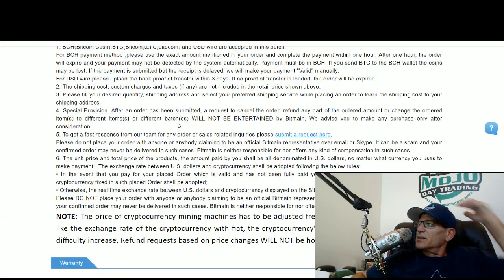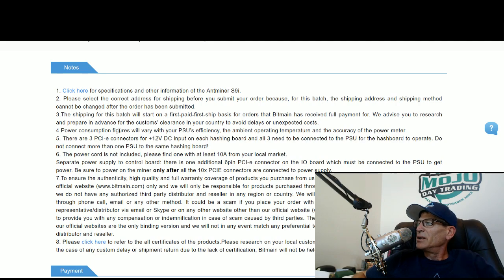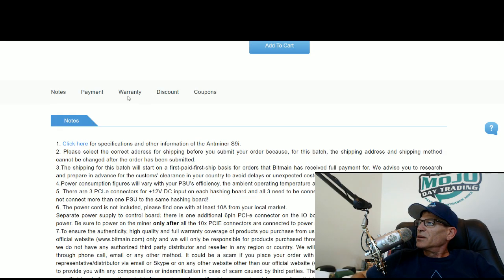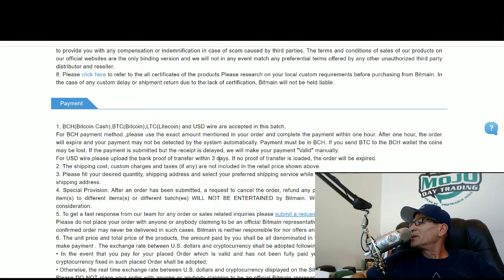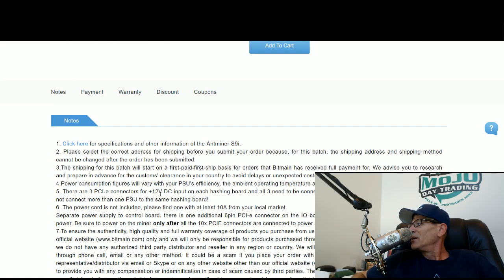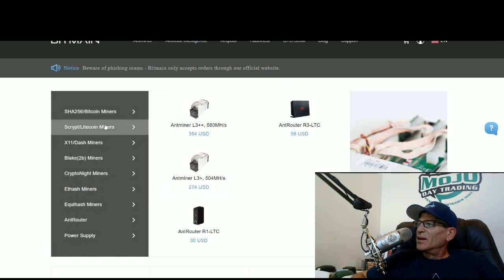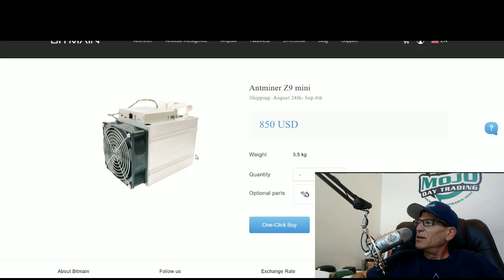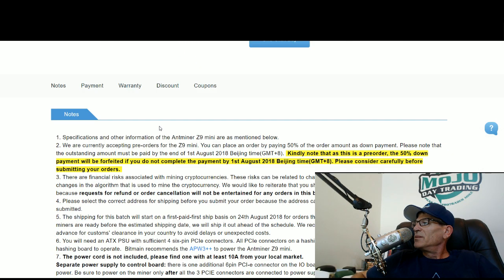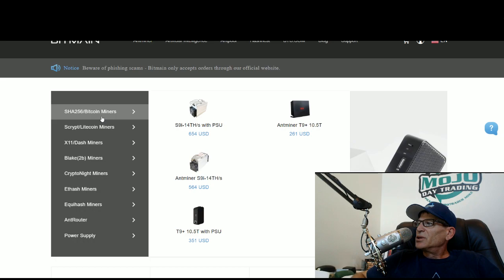It doesn't give any specs. The Antminer S9. Click certificate of product. Here it is. No specs. Coupons. Nope. Where's the specs? How much mega hash does it put out? Doesn't say. Used to say. It's a guess now. How about they got the Echo hash. Antminer Z9. Still good. I may get one or two of those. You can make your money back pretty quickly.